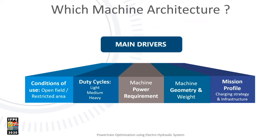So what are some of the drivers in the choice of architecture? Obviously, there are conditions. What are the environmental conditions of the machine? What is the duty cycle? How hard is it used? What are the power requirements and the weight geometry? And then especially the mission profile. And you may ask, what is the difference between a duty cycle and a mission profile? And that's really a key question, and that's something that we'll look at in just a slide.